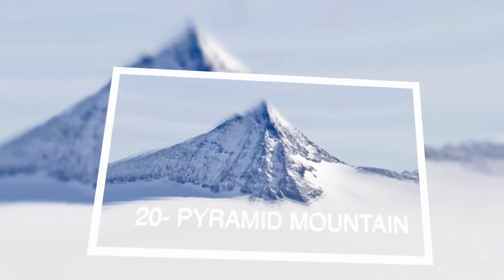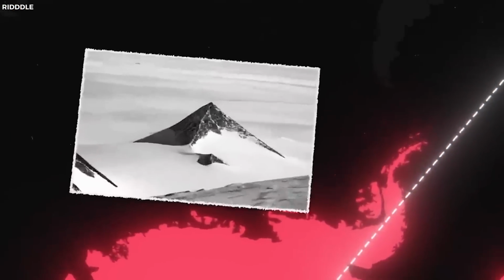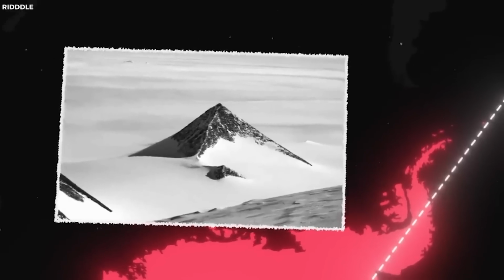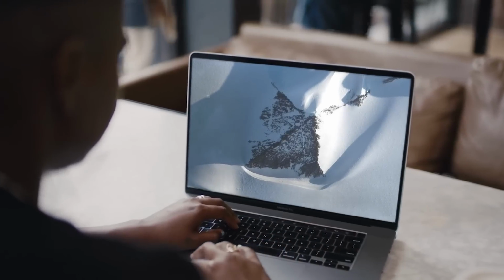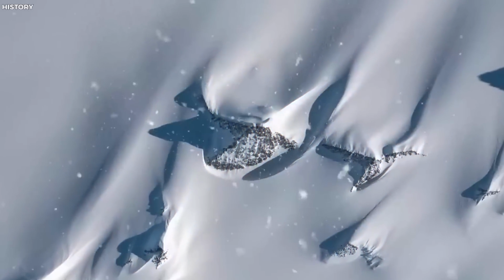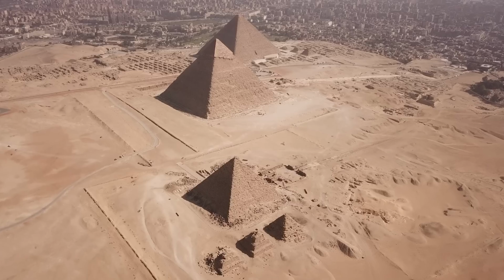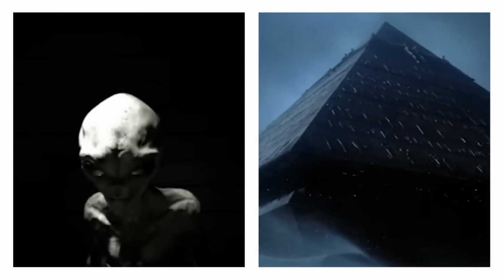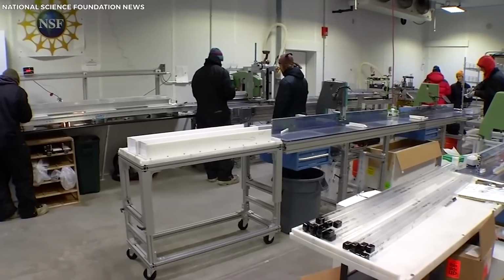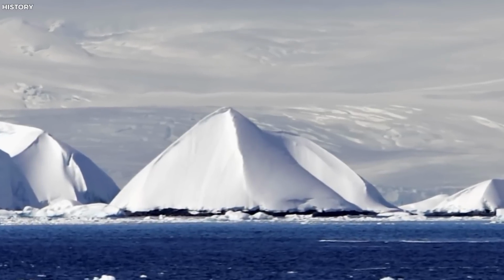Number 20. Pyramid Mountain. Looming out of the snowy horizons of Antarctica is the mystifying Pyramid Mountain, which has attracted theories ranging from the scientific to the downright sci-fi. The eye-catching pyramidal shape of this mountain has fueled speculation by theorists for decades. Some conjecture they are man-made monuments crafted by ancient civilizations, akin to the pyramids of Egypt. Others believe that angular landforms could be evidence of aliens or advanced technologies. Of course, mainstream geologists have a more grounded take on the Pyramid Mountain's distinct shape.